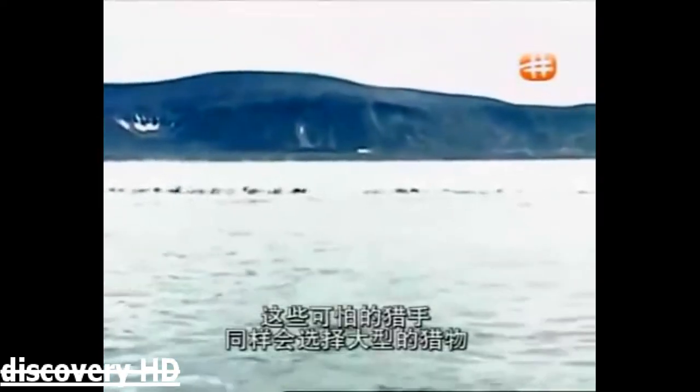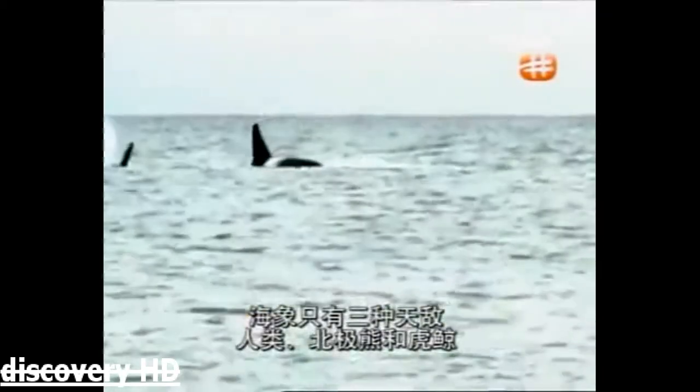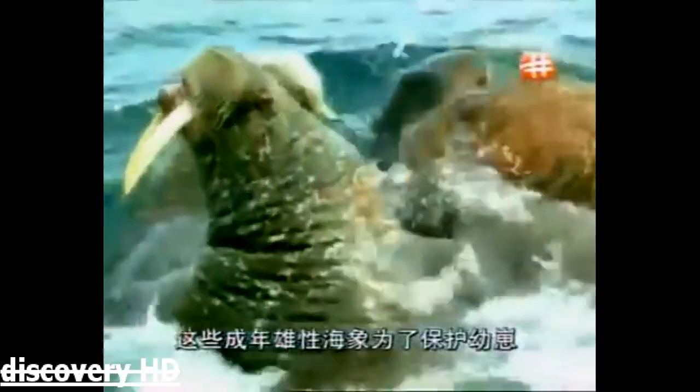These formidable hunters also go for big victims. Walrus have just 3 enemies, man, polar bears, and killer whales. In summer, these 2 adult male orcas hunt walrus off the Russian coast. The newborn are most at risk. These adult males try to keep the youngsters safe by carrying them on their backs.